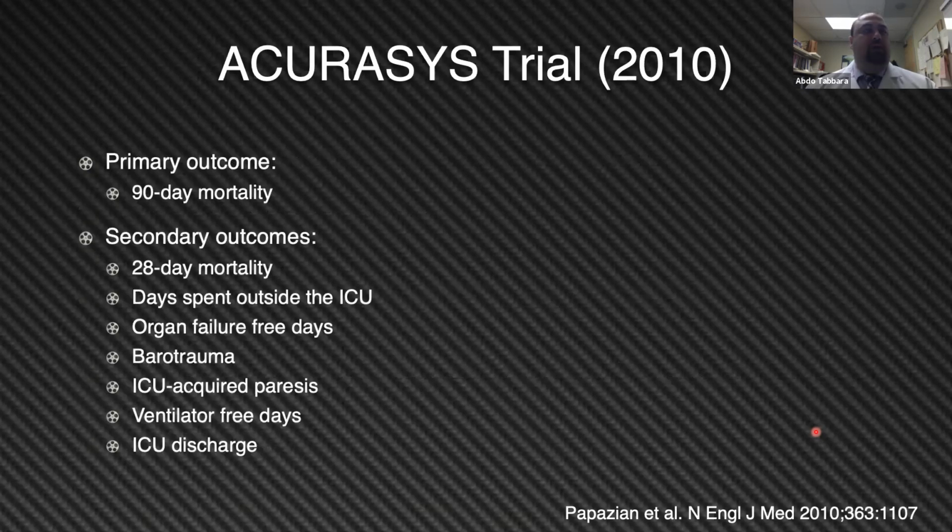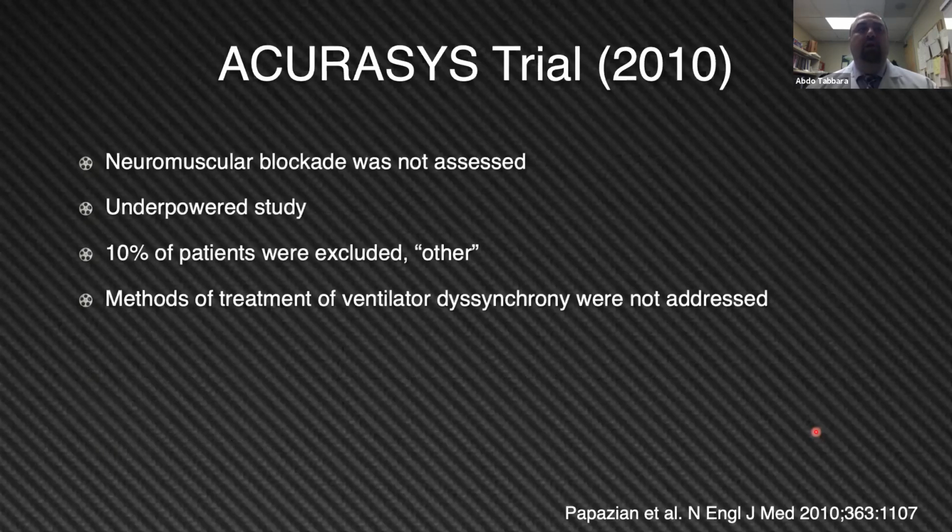The primary outcome that they were looking at was 90-day mortality. Secondary outcomes were 28-day mortality, days spent outside of the ICU, organ failure-free days, barotrauma, ICU-acquired paresis, vent-free days, and ICU discharge. While patients were paralyzed, they did not assess neuromuscular blockade. They admitted it was an underpowered study. 10% of patients were excluded for other reasons, which are unknown. And when patients were dysynchronous with the vent, they did not address this.